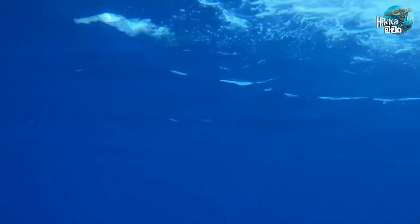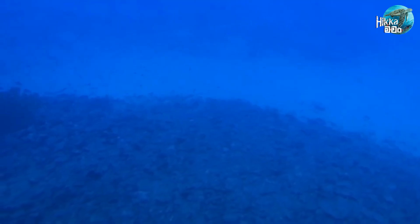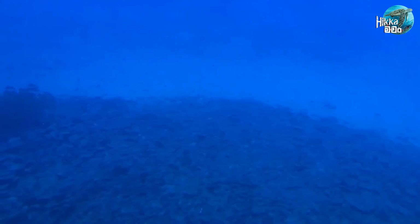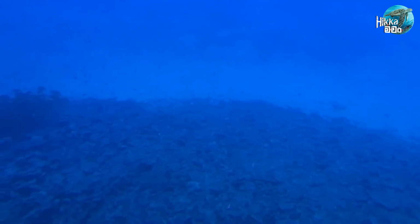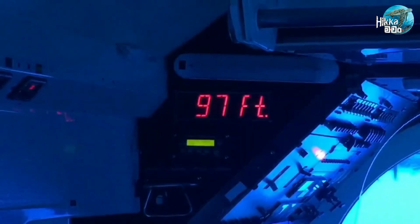Alright, don't worry, folks. That just means we're sinking. We lose colors as we descend in the color spectrum, starting with the warm colors. Those are all low frequency wavelengths of electromagnetic energy.